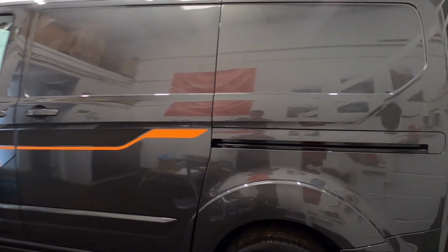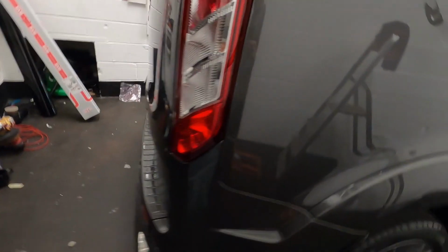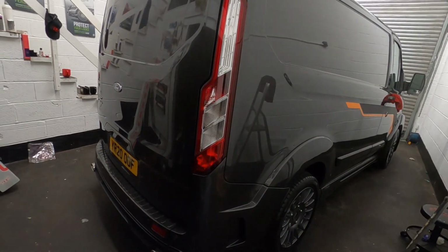Just finished up on the van. Look at that gloss. That looks incredible. Absolutely spanking. So I've just done a full clean and full ceramic coating on this with the G Technique EXO. I'll show you the product now just so you can see it. It's a big old van, a bit tight in this unit, but hopefully things will be changing soon.